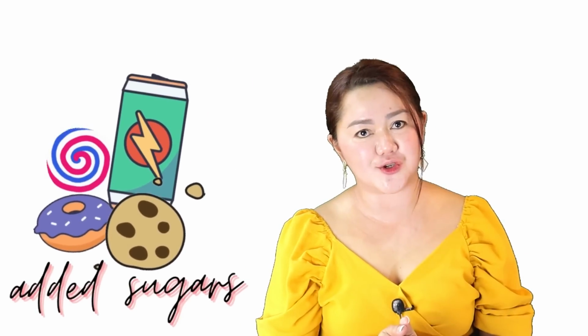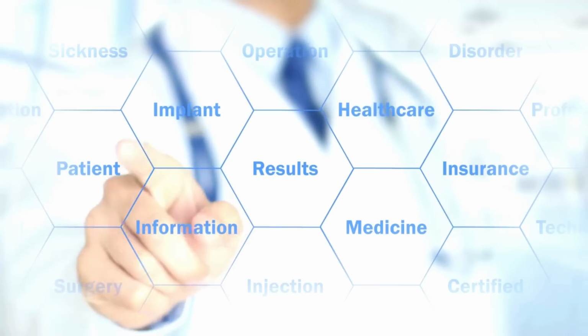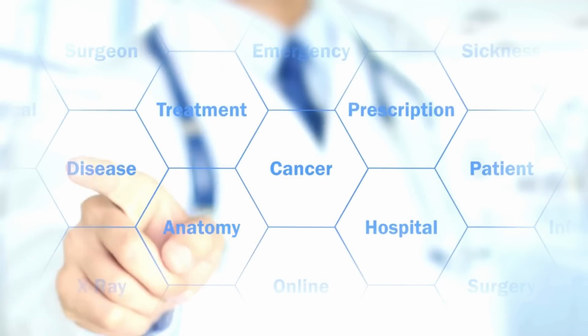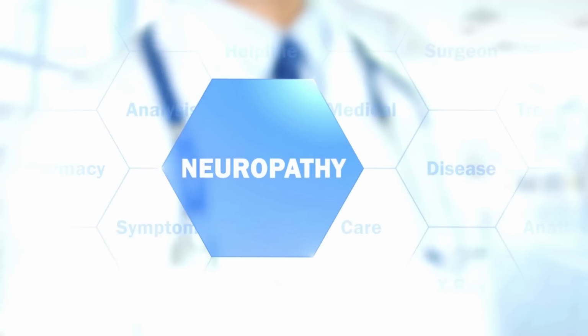Avoid pastries, cookies, candy, and energy drinks. This is especially helpful if you have diabetic neuropathy, or the numbness and the pins and needles sensation that you will feel as a complication of diabetes.